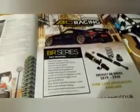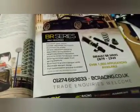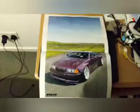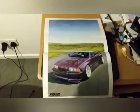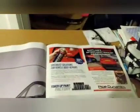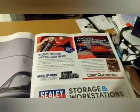And over to the other page we have the BC Racing suspension systems with this 370Z advertising BC Racing. On to the next page we have an advert for Bilstein suspension. And moving over we have a poster of that Mark II Golf we've seen earlier. If we turn the magazine up the other way, we also see the BMW E36 we looked at earlier on. So if you're a BMW fan, how about this portrait style poster for your wall? And on the other side of that is the other side of the Mark II Golf we featured earlier on. Moving on, we have an advert for Touch Up Paint Factory, and Scotland's leading aftermarket exhaust manufacturer, Pipe Dynamics. So if you know where Pipe Dynamics is, I'm sure they're based up in Fife.